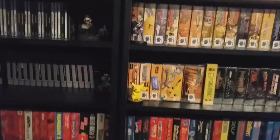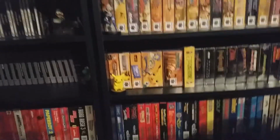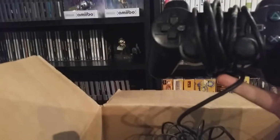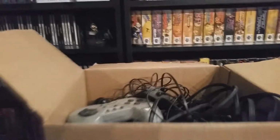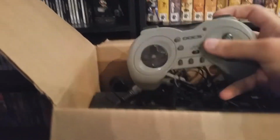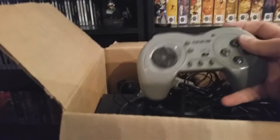I am surrounded with games right now. So, I'll dive into the first box here. Full of PS2 stuff. I'm not even sure all of the stuff that's in here yet. First party controller, kind of dirty, kind of gross, okay. PS1, what the heck? Oh, it's like a wireless PS1 off-brand controller. Feels really crappy, but that's kind of interesting. I've never seen a wireless controller like that.